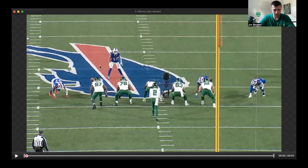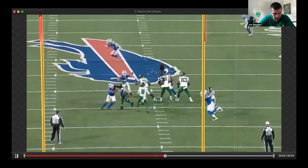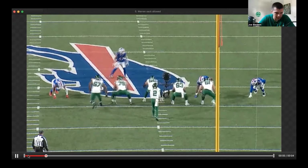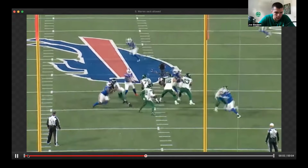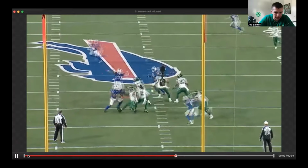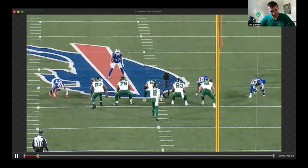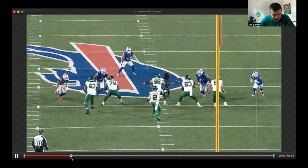Maximize. Okay, left tackle still. Okay, so this is one where it's a little bit unfortunate because he does trip over Zach Wilson's foot here, and I understand that argument, but we'll talk about it a little bit. So gets into the vertical set.